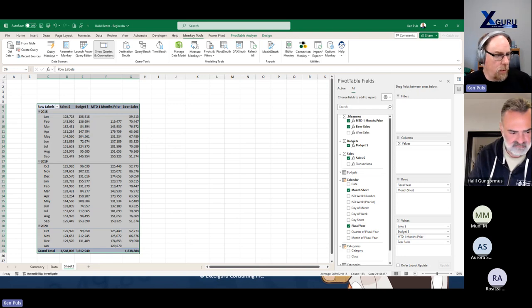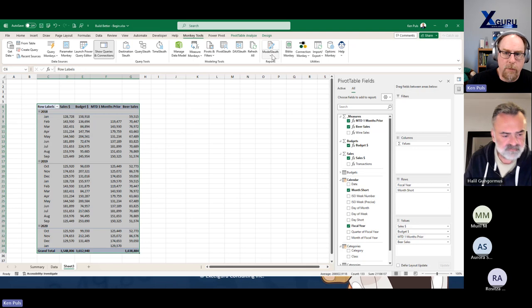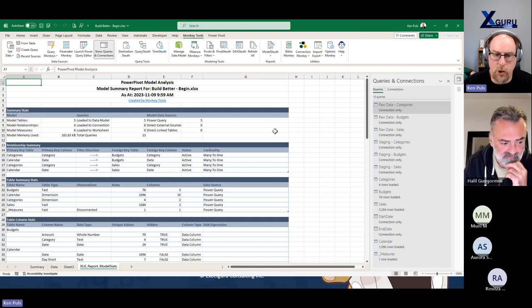And what I want to do is I want to open up one more thing here, I think. Oh, no, I want to show you this first. I don't know how many people have ever done any work where they've inherited it from someone else and they're trying to figure out what's going on inside the workbook. For this reason, we also have a couple of reports under our model sleuth. The model summary report is one of the very few features in here which is not fully functional in a pro trial.